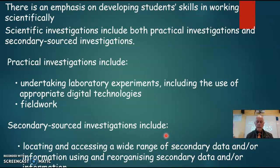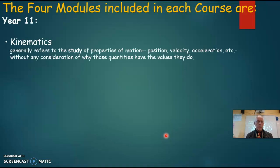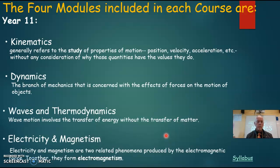Now, in each of years 11 and 12, there are 4 modules. In year 11, those 4 modules are covered in 3 terms. So it is jam-packed, and there are 4 modules that they'll cover, and a brief description of each one. Kinematics, dynamics, waves and thermodynamics, electricity and magnetism, and a brief description of what each one's about.